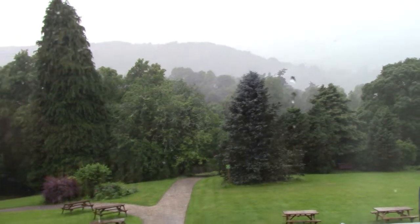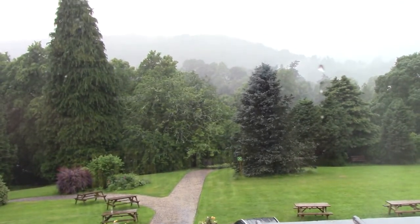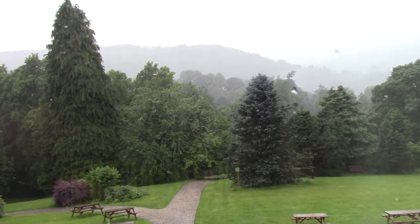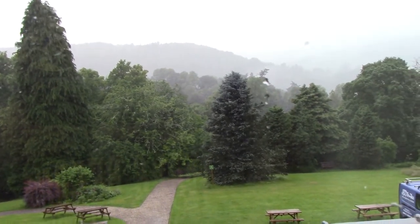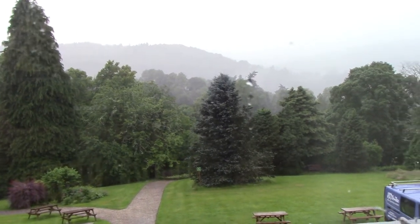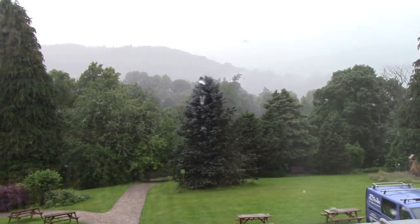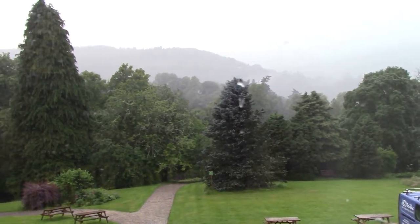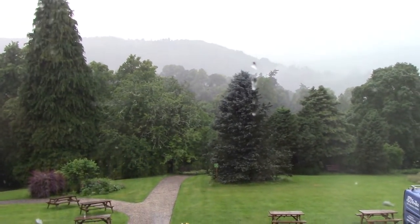So, further to my video earlier, looking at the front of the building, talking about the trees, the weather's changed considerably. As you can see, we can't even see up the mountains anymore at the moment because of the way the misty rain is coming down. It's not as heavy as it has been.